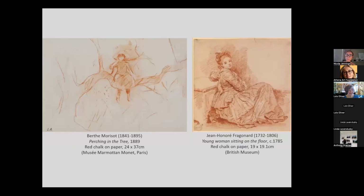Absolutely. Yeah. So we've been able to include some wonderful works on paper in the exhibition. In the late 1880s, she started experimenting with red chalk, which is very closely associated with 18th century artists. And she was really encouraged in this by her friends Renoir and Degas. And actually, the drawing on the right was part of Degas' collection. It's by Fragonard. It probably shows his daughter Rosalie.